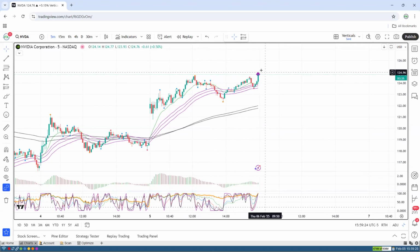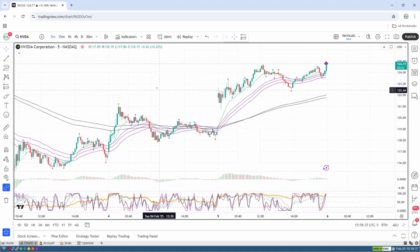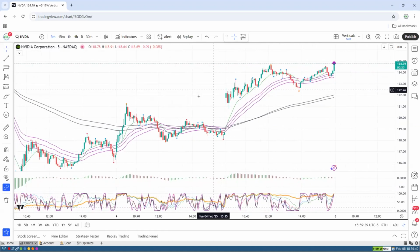And then we have to see what happens after this. We got a purple semaphore. We have to see what happens after this. But that was a couple of buy areas to be buying today in NVIDIA. And I gave you the context for why NVIDIA was bullish today.